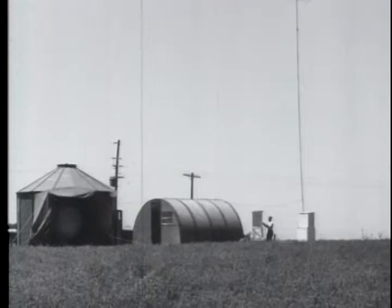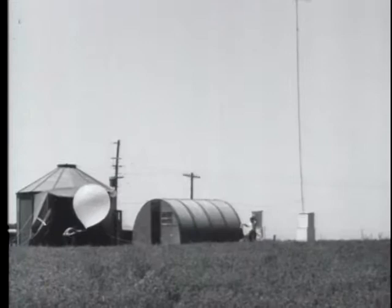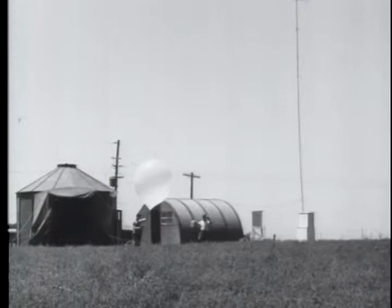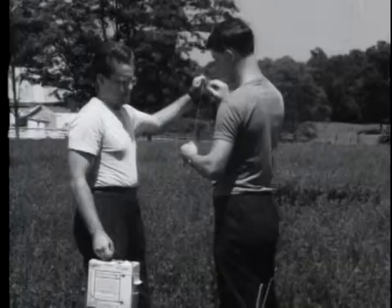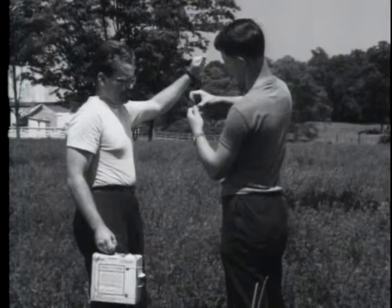More comprehensive data from balloon-borne devices was to be procured by the 7 radiosonde installations distributed well within the area's network of weather stations. A parachute is included for this trip in search of information. This will aid in the recovery of the radiosonde, a device that sends out signals indicating relative humidity, pressure, and temperature.